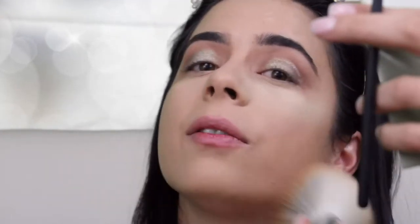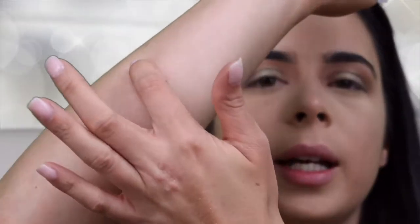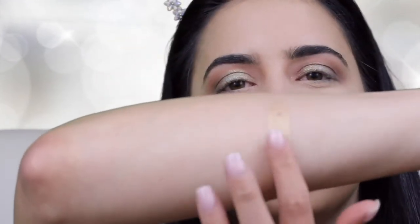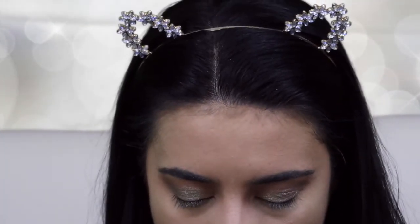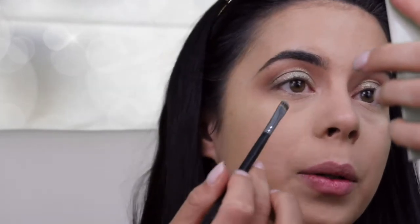Okay, so it dusts away easily. There is a lot of fallout on my face, guys. But it does dust away pretty easily. This is Devoted. It's a beautiful gold shimmery shade. I think it's going to give my inner corner the pop it needs right now. That green shade threw me off, guys. That's the first time I've ever had a weird experience with Pure eyeshadows.